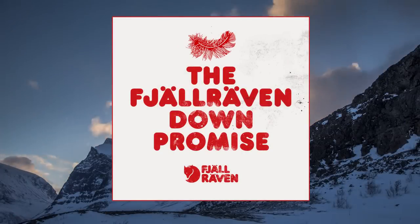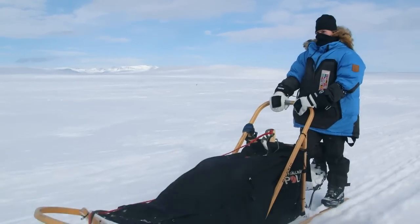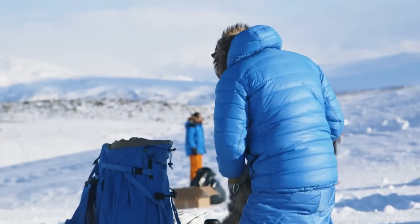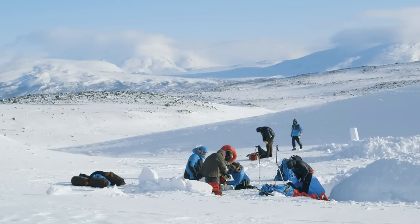At Fjällräven, we use down because we believe it's the best insulation there is. The down we use is a byproduct from the meat industry, where the meat is the primary source of revenue. However, it is still our responsibility to ensure that the entire process is conducted in a responsible way. Thanks to 40 years of experience, we have been able to establish a sustainable supply chain for our down products. When you buy Fjällräven products, you shall be sure that the down comes from an ethical source.